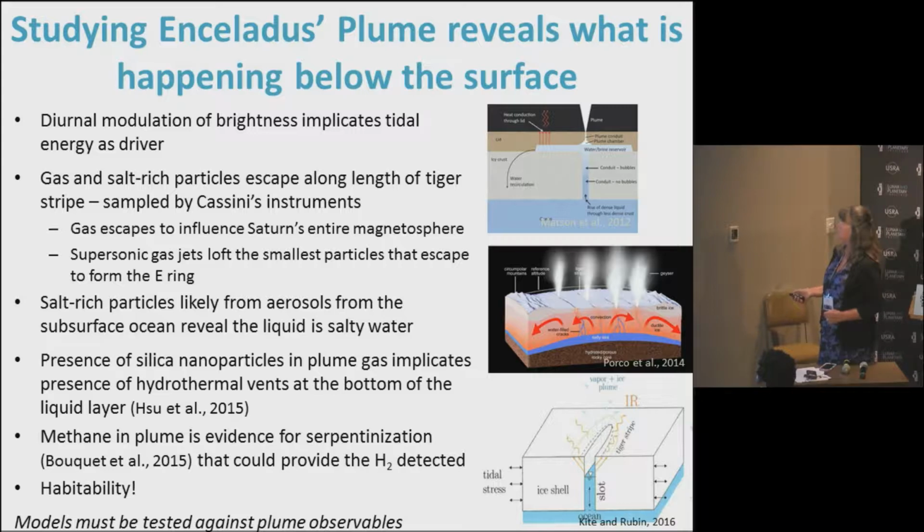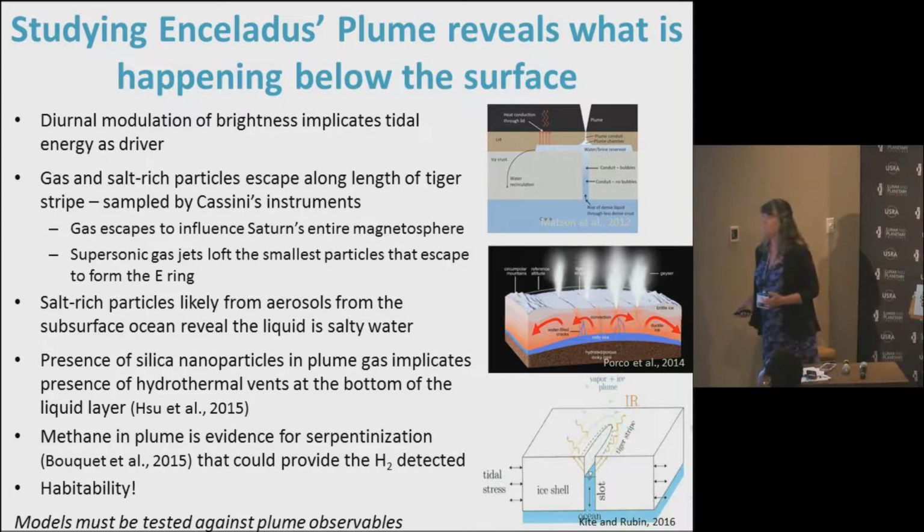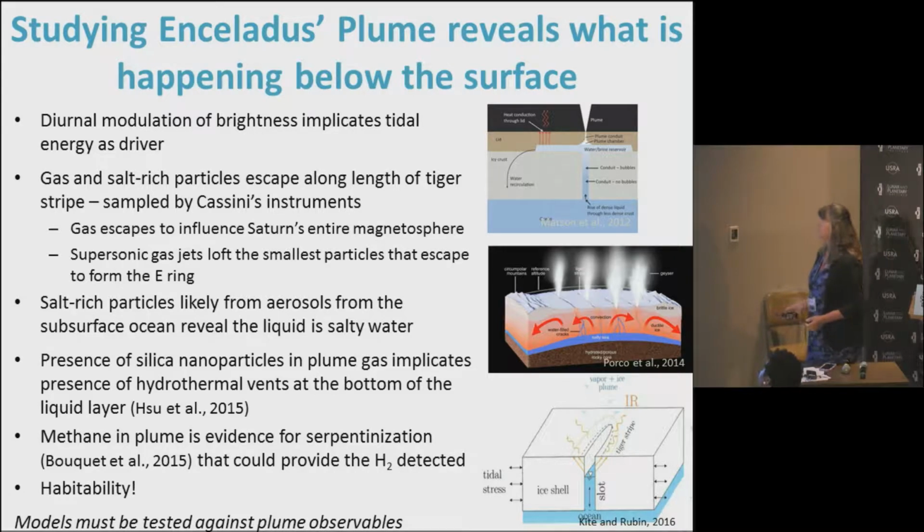So the cool thing about studying Enceladus' plume is it reveals all sorts of stuff below the surface. And we can also insist that any models be tested against these plume observables. Your model should work if it predicts what we see in the data. So diurnal modulation of the brightness really implicated tidal energy, which we all thought was the case, but it was nice to get an indicator in the data.